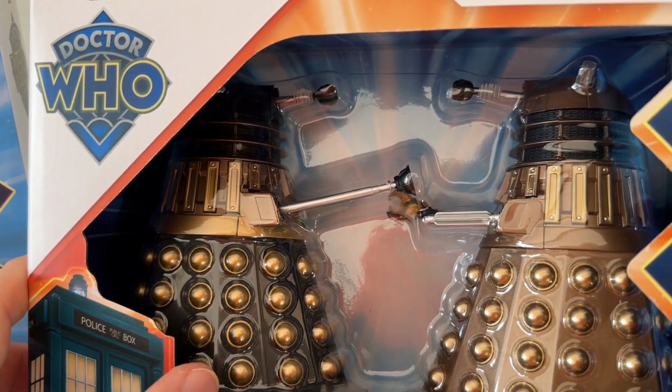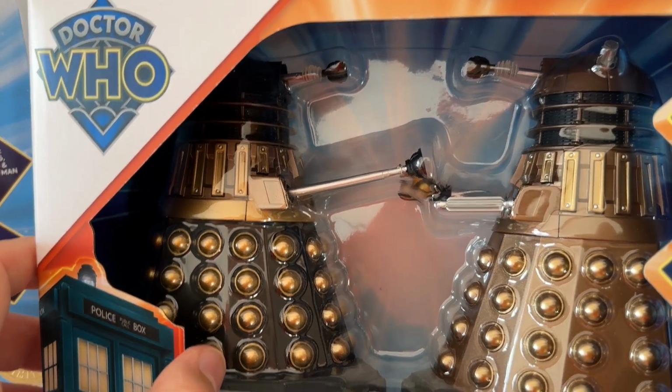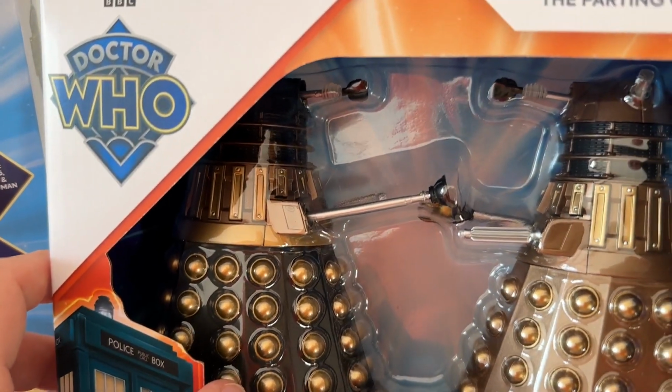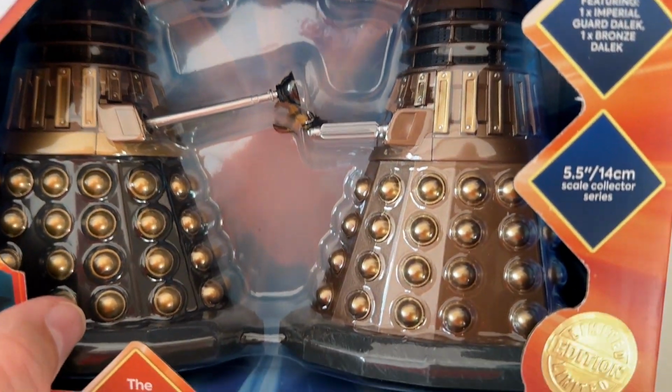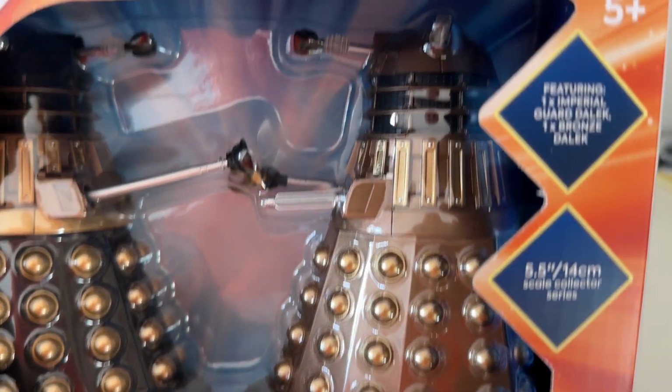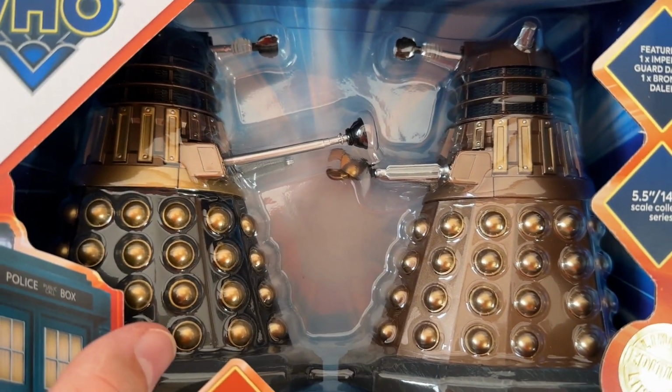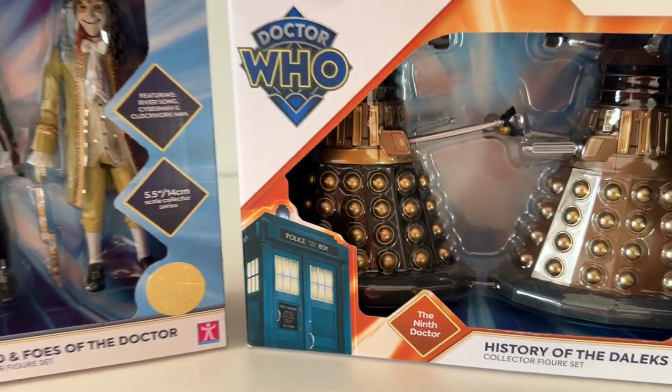I'm sure one of the early sets I had from Character had this Dalek with the Ninth Doctor figure. I'm sure I've got that somewhere, but it's nice to see it getting a re-release. And as I say, this one with the claw as well, I think is a lovely Dalek design. So again, it's great to see that being re-released. Yeah, it's two really nice sets.